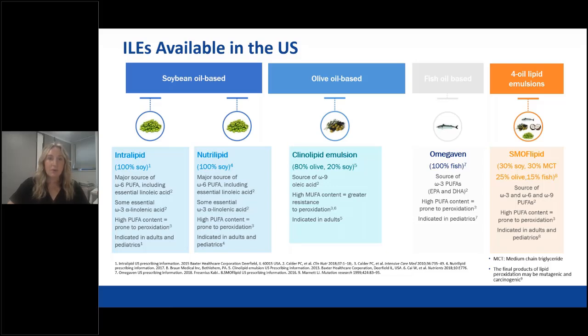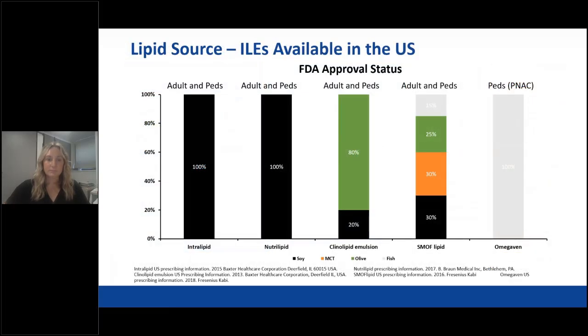Finally, we have a 4-oil lipid emulsion called SMOF, which is comprised of soybean oil, MCT oil, olive oil, and fish oil. It's a good source of omega 3, 6, and 9 fatty acids. It's high in polyunsaturated fatty acids, so it's prone to oxidation. This fat is used in both adults and pediatrics. This graph depicts the difference in composition for ILEs available in the US with a composition breakdown. All of these ILEs are approved for adults and pediatrics with the exception of Omegaven, which is only indicated in pediatrics.